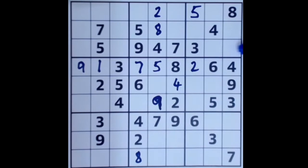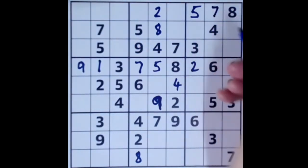Okay, 7 blocking across here, 7 blocking across here, that gives me a 7 in this square here.